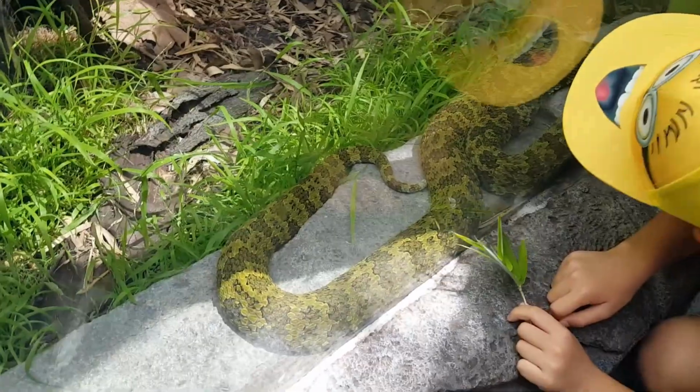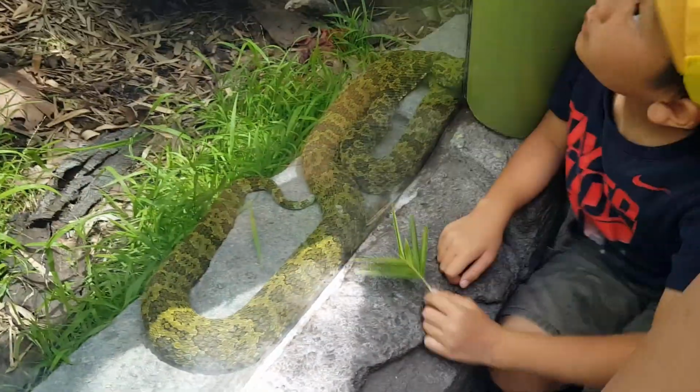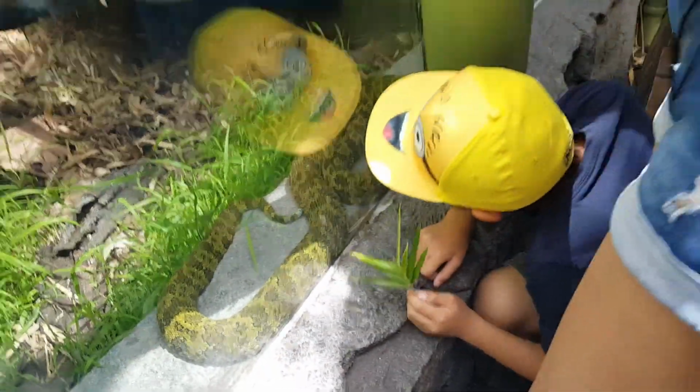See, okay, go away, boy. Yeah, there's a little thing. It's a little lizard. Mm-hmm. Don't die.